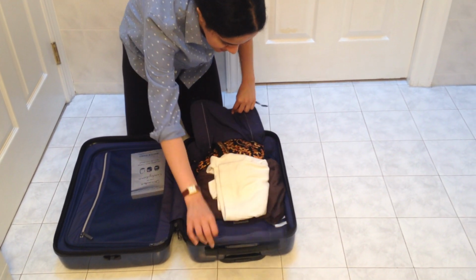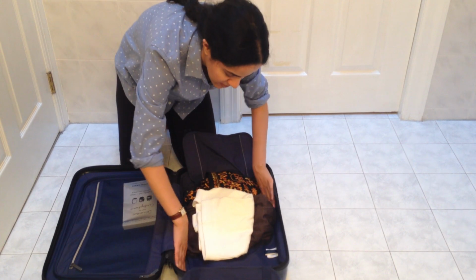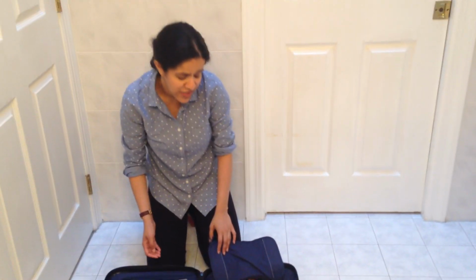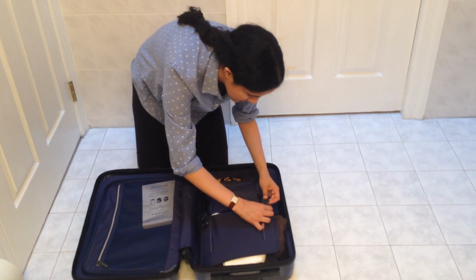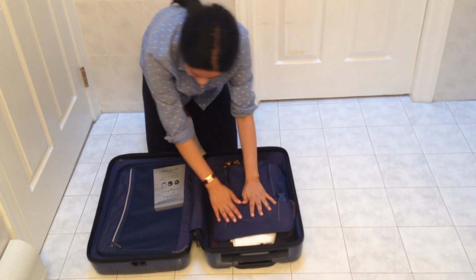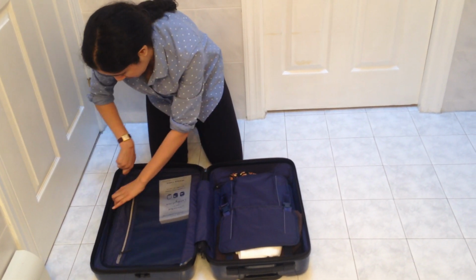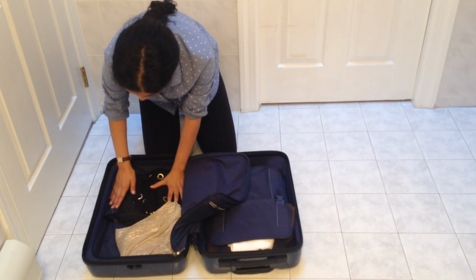And the cool thing about the interior, I don't know if you can see, I have a few things in here. There's a really good amount of space in here. I think you could easily use this for an international trip where you're away for a week or even a couple days more. It has this nice pack on top where you can kind of hold in your things, be super organized. There's another zipper compartment here. And then this also goes here. It's really deep, so you can actually fit in a lot of stuff.